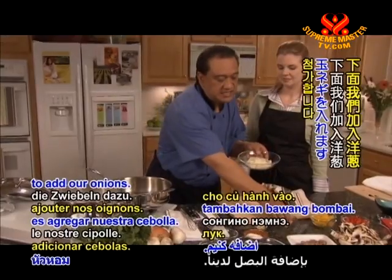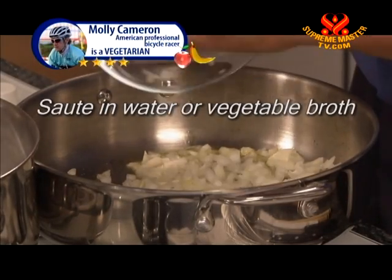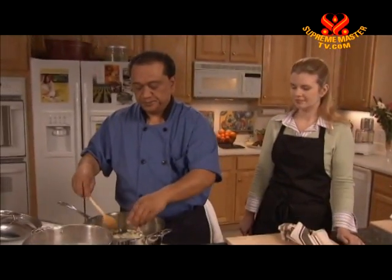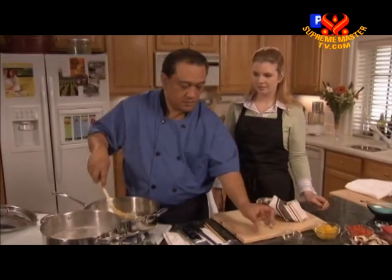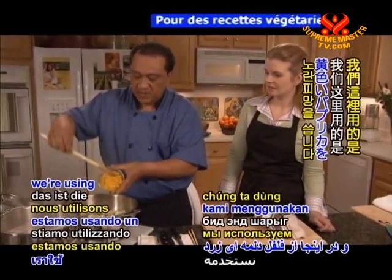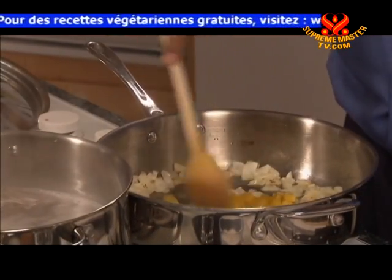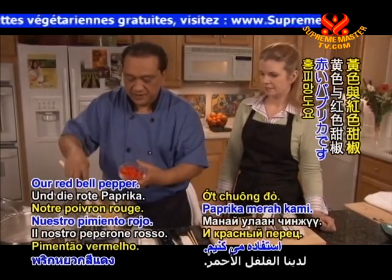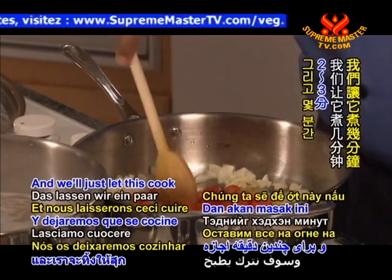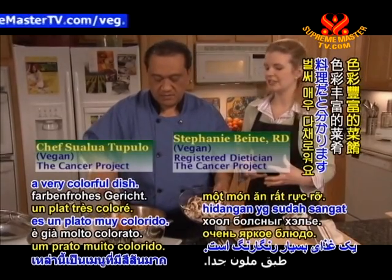Next, we're going to add our onions. And now we're going to add our garlic. Our bell pepper. We're using a yellow bell pepper here. A red bell pepper. And we'll just let this cook for a couple minutes. I can tell this is already a very colorful dish.